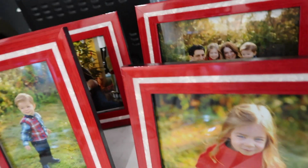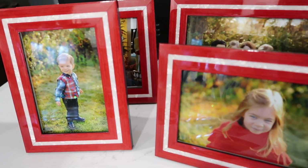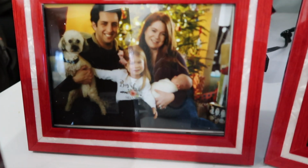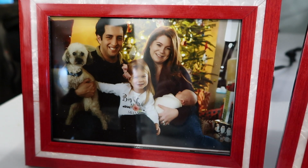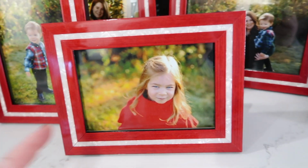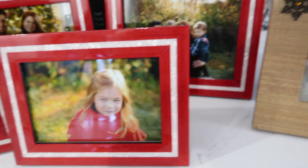Okay. All right, so we did our picture frames. We put out some new ones and some older ones. This was right after, like I said, right after we had Marcus. And then our most recent one, next year there'll be 3 little ones. And my favorite picture of Savannah and my favorite picture of Marcus from this year.